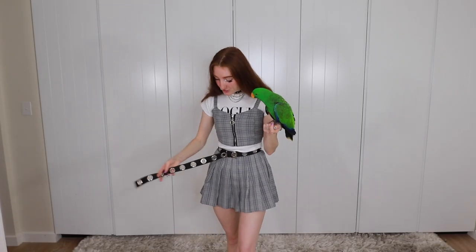This choker, it's got a couple of little crosses and it's got these three sort of drop-down chains here as well. Love it. The belt also, this belt is perfect because it doesn't matter what size you are. You can put the buckle through any of the holes and it'll fit. So I feel like this outfit is a great success.